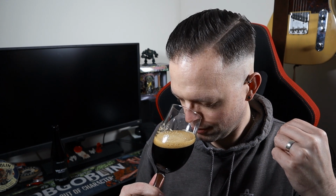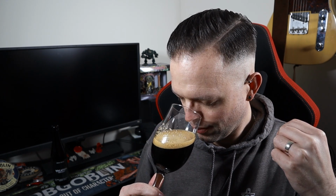It's got that chilling effect on the nose, but that's about it. Otherwise, it's a nice chocolate, bit of bourbon, bit of berry notes coming through, like I say. Generally, quite nice on the nose. So it looks fantastic. It smells interesting. Just not a lot of mint. Let's see what it tastes like. Cheers.